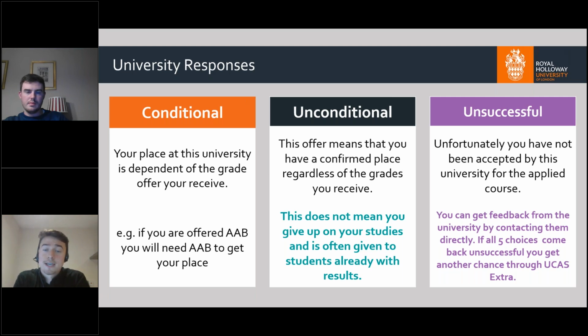Additionally, you can also get an unconditional offer. So this is an offer that means you have a confirmed place regardless of the grades that you receive in your exams later this year.